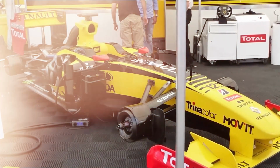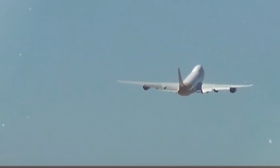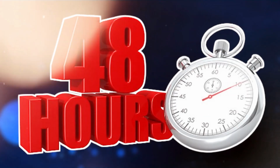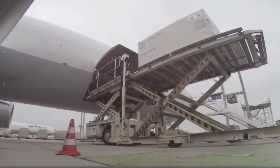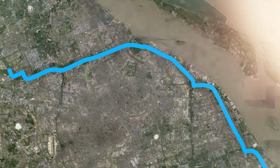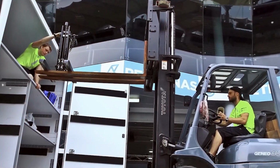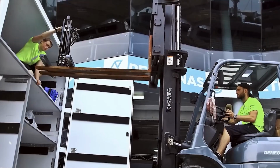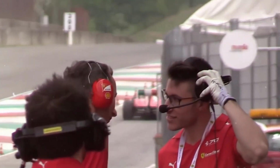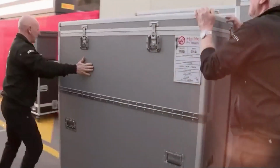Drivers and crew members can work incredibly long hours during these races, sometimes moving from one country to another in less than 48 hours. But timing doesn't just matter for the crews getting to the track. The equipment itself needs to be ready and waiting when the teams arrive. If there are delays at customs or problems with the transport, the team could lose valuable preparation time for the race. That's why every part of the logistics process, from packing to loading, is carefully timed and planned.